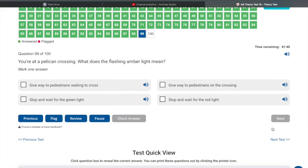You're at a Pelican crossing. What does the flashing amber light mean? Well, it's very similar to a zebra crossing, which means you have to stop for pedestrians and give way to them. So, give way to pedestrians waiting to cross? Nope. Stop and wait for the green light? Nope. Give way to pedestrians on the crossing? That's the one, like a zebra crossing.